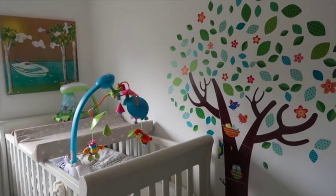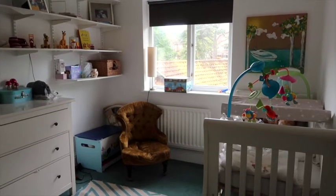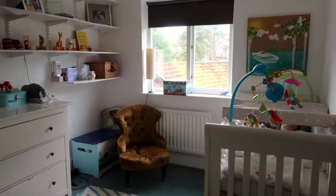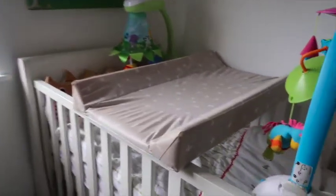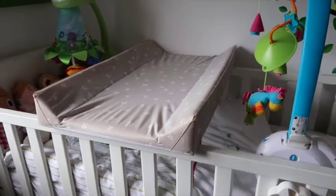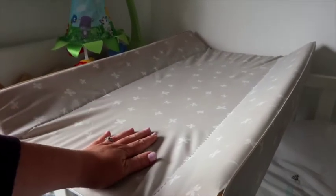Evelina does have her own bedroom. She is not in it yet. It's a fairly good sized room. I absolutely love this vintage nursing chair that we got years and years ago, but I don't have a separate piece of furniture for changing. I just use this over the top cot changer. It's very sturdy and secure and wooden. It just fits on top of there, and if I'm not using it, it just slips right underneath the cot.